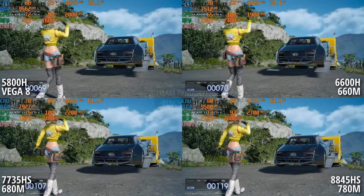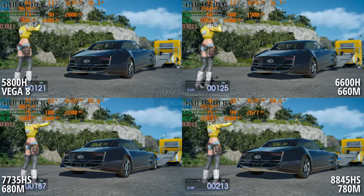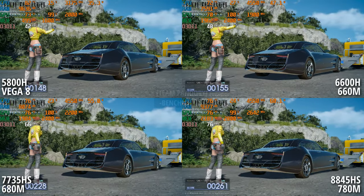Let's move on to benchmarks that showcase games. If you want to skip these, we have timestamps at the bottom. And here's Final Fantasy 15, and we're on 720p, light settings.